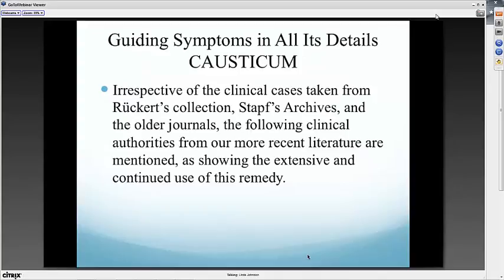So let's have a look. I'm going to guide you through the Guiding Symptoms, how it is constructed. And by understanding how it is constructed, you will see what the consequences are for our Materia Medica and how wrong we are in certain areas of our Materia Medica or repertories.